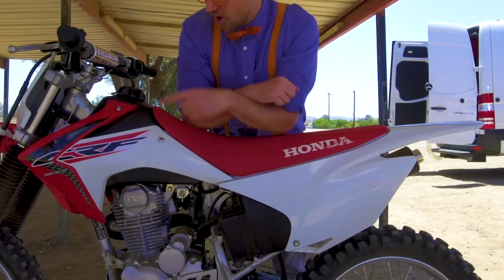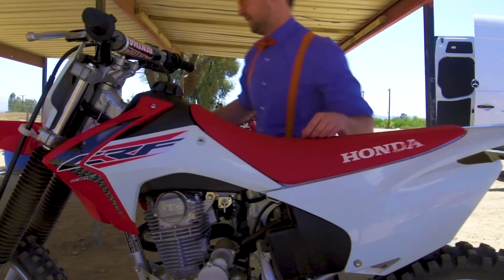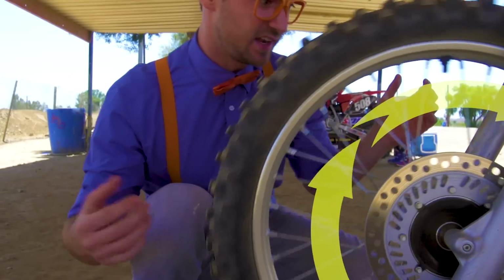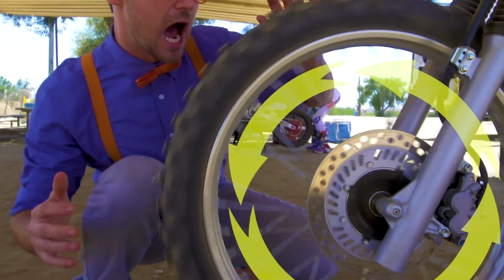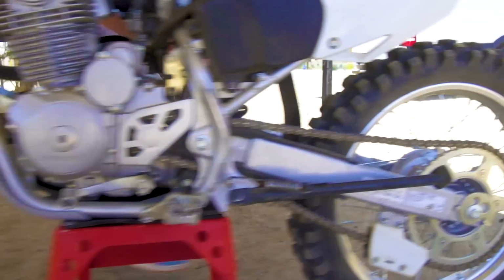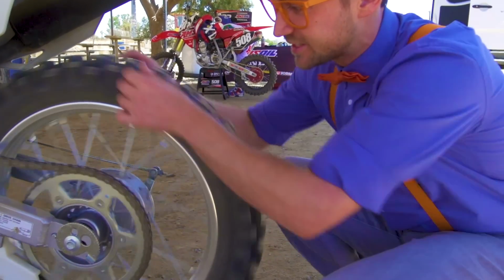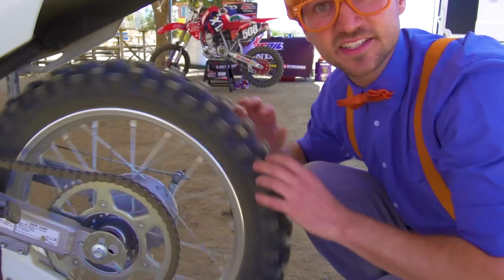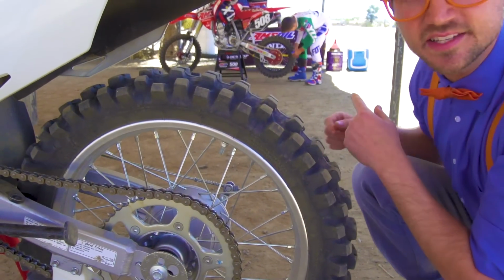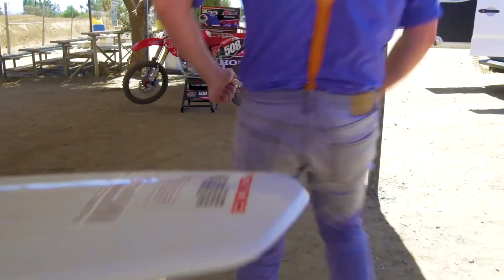Whoa. One, two. Let's look at the front one. Wow. Look at it spin. Whoa. Let's go to the back wheel and tire. Whoa. Look at this back wheel and tire. Wow. Look at it spin. Wait a second. Do you see what I see? Yeah, it's a person. Let's go meet him.